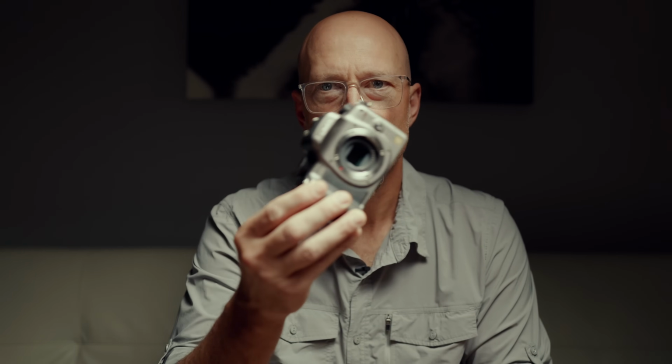What are we doing? I'm kind of winging this. We're gonna talk about Micro Four Thirds and portraits. Is Micro Four Thirds a valid format for portraiture? In today's world of large sensor sizes, small, medium formats, 35 millimeter full frame, why would you bother taking portraits on Micro Four Thirds?